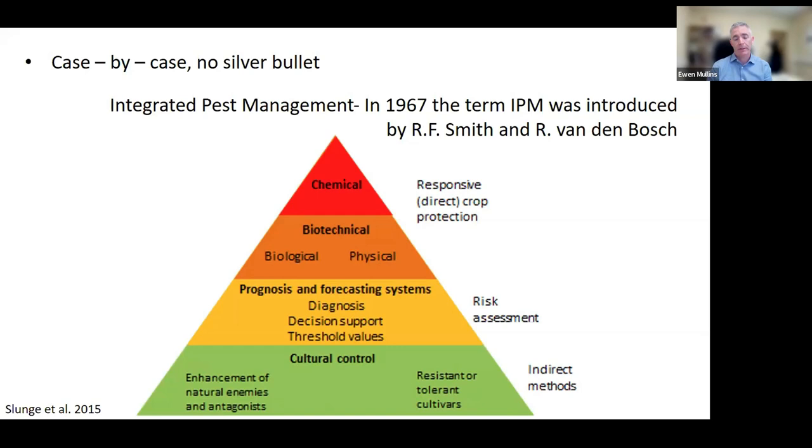It's not a new concept. It's been around for almost 60 years. The first time it was recorded was back in 1967 when Smith and Van den Bosch introduced the concept of IPM. And since then it has evolved. But in the IPM pyramid we have here, you can see the various steps, starting at the bottom, where you start out with cultural control.